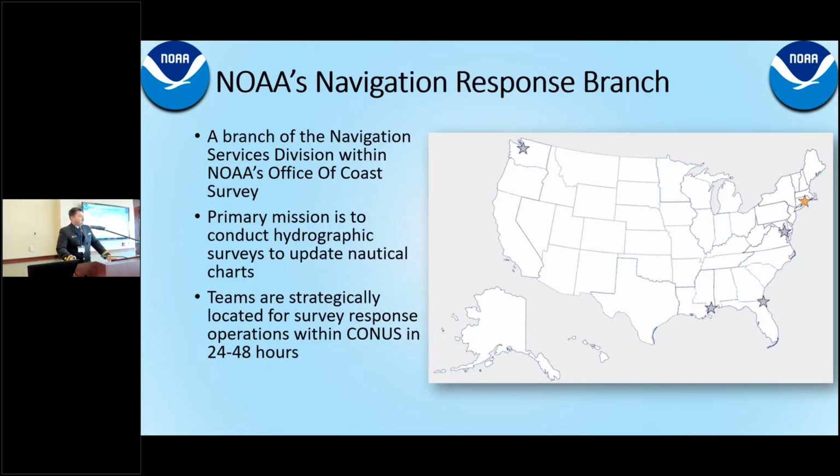So the navigation response branch. I've talked to some of you that are NRT alumni out there, so some of you may know, but we're a branch of the Navigation Services Division within the Office of Coast Survey. And our primary mission, distilled down to the simplest form, is to conduct hydrographic surveys to update nautical charts. What our main role is within the Office of Coast Survey, typically, is smaller targeted type surveys. And what we really excel in is response type work.